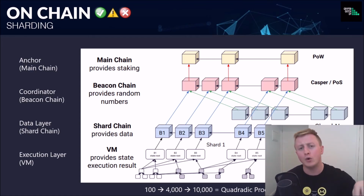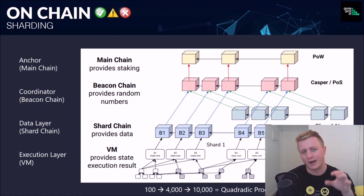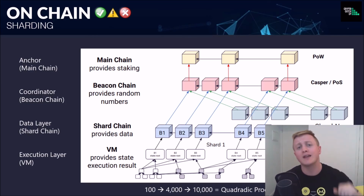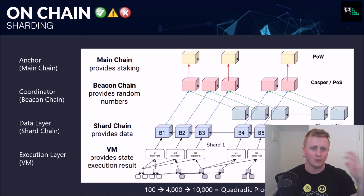Now what they were looking at was 100 shards, which has now moved to around 4,000, and then once again I think they've actually updated it to around 10,000 shards. Now what this means is that it's exponentially growing that network in terms of quadratic processing, because each shard is going to be able to do orders of magnitude more than what the single chain would in the past. And it means that when they finish working out their transaction history, they push that back to the main chain. We store that immutably forever. Happy days, we go on.